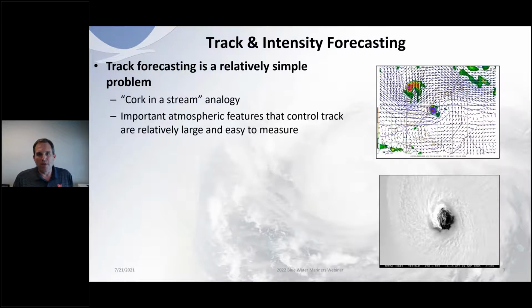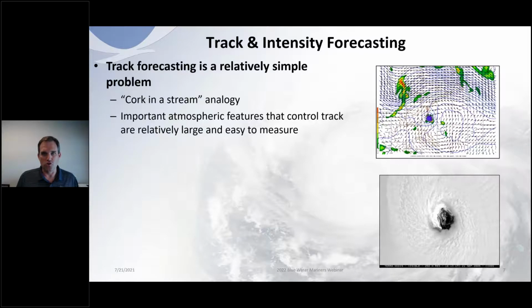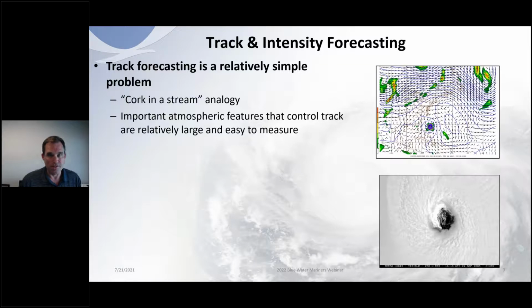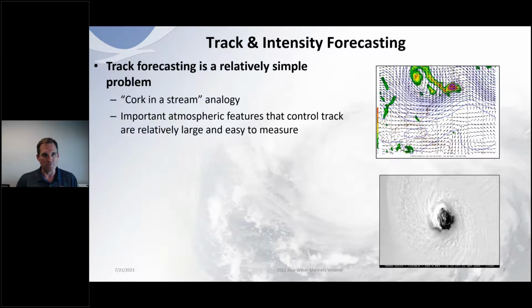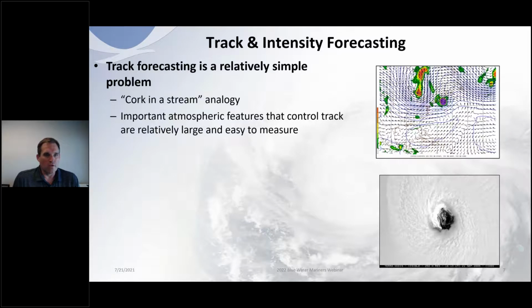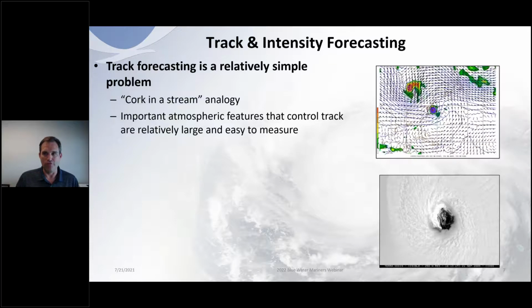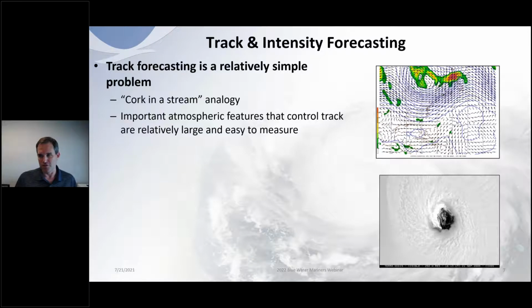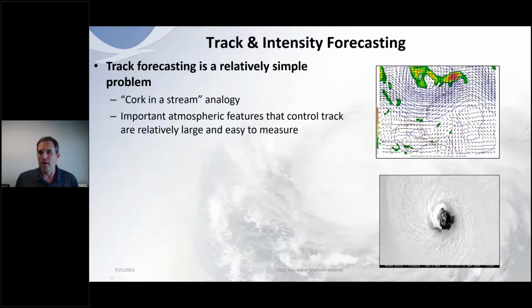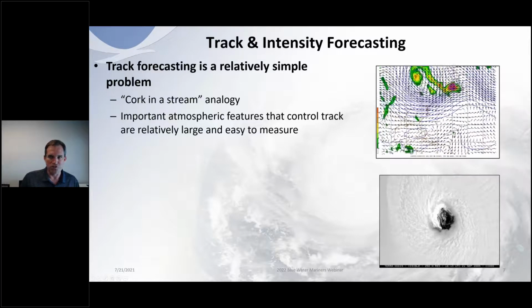Okay, let's talk about forecasting. The first two parts we'll talk about here are track and intensity forecasting. Track forecasting, relative to intensity and structure forecasting, is a relatively simple problem. Most tropical cyclones are generally steered around like a cork in a stream. They are embedded in the larger scale flow in the atmosphere that's governed by these large features, these ridges and troughs that you see in this image in the upper right.